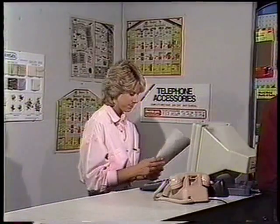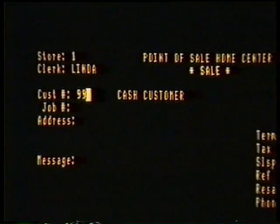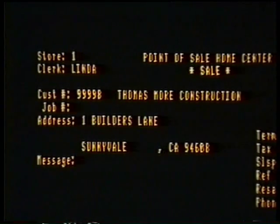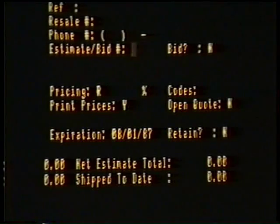Okay, great. For the first few steps, you create an estimate exactly like you create an open quote. We begin at the header and display the customer's account. Press Quote to begin the process of creating an estimate. The screen changes to Create Estimate, and the cursor moves immediately to the field where the estimate number will be displayed. Leave this field blank for now and press Enter.